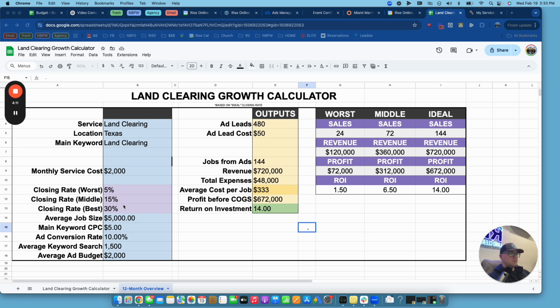And then this monthly service cost in here is just an average across our packages. We have very small packages and very large packages for people really looking to grow, and then everything in between. We customize for your needs. I want to be able to give people access to this calculator so they could plug in their numbers and see what's possible for them.